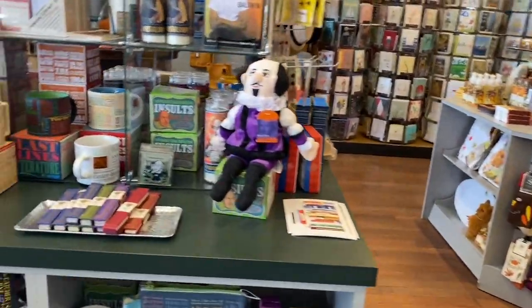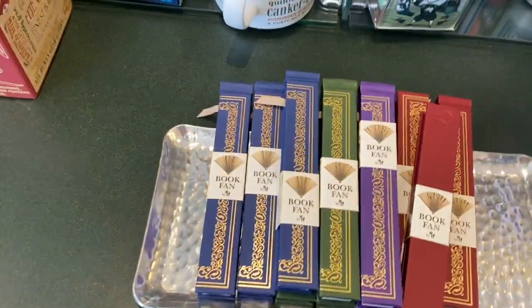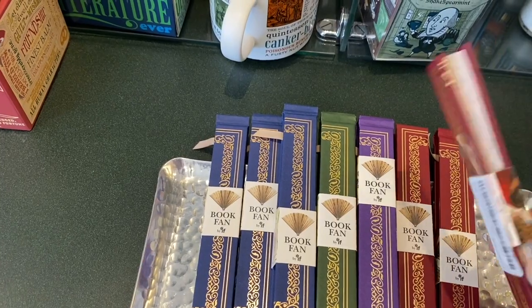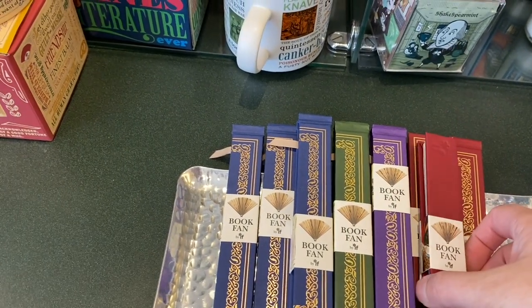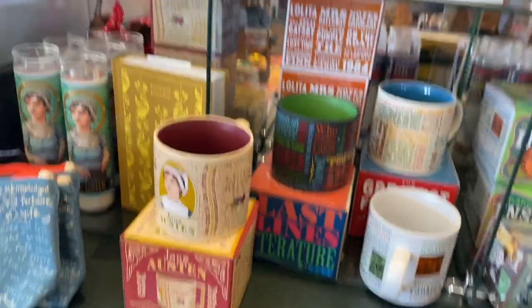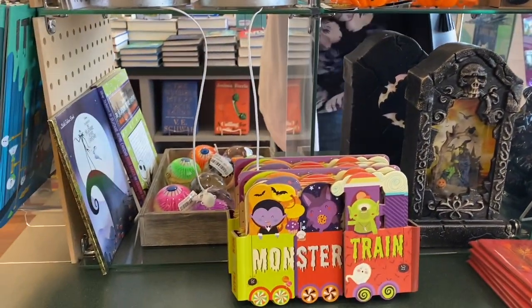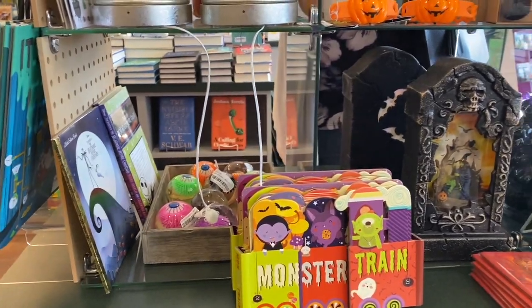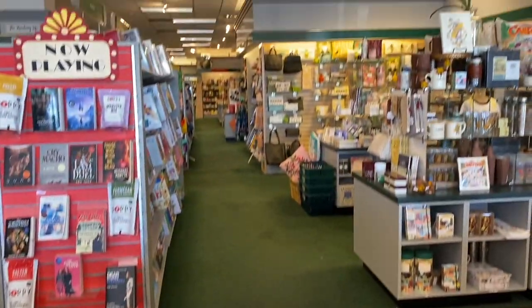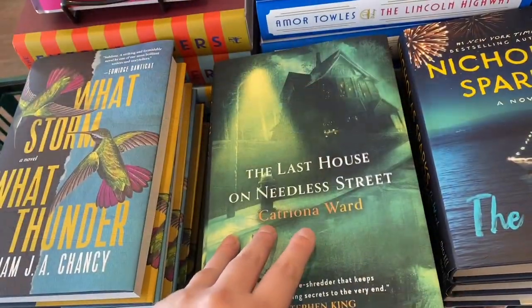This is the perfect store to come to if you want to buy a gift for someone because they have such cool products. This fan that looks like a book, for example. They have beautiful mugs that are funny. They have quotes all over them if you have a book lover friend who drinks out of a mug. And of course, more Halloween stuff here. But I will show you throughout the course of this video different gifts that you can get people.